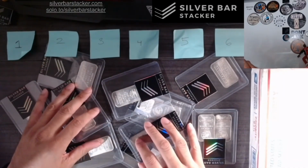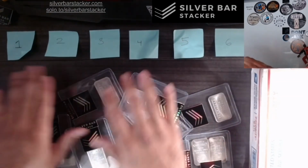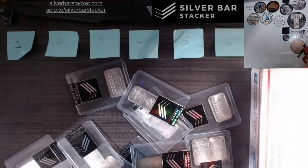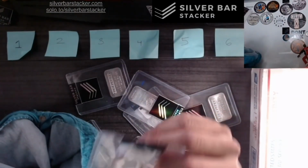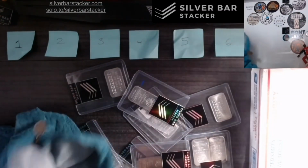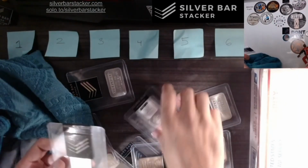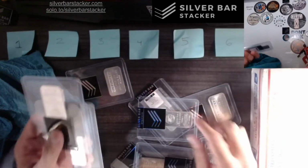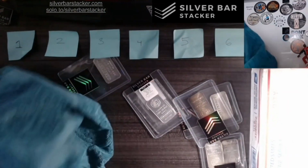So without further ado, let's go ahead and get started with the drawing and find out which of the first 6 entrants are going to receive what. Let's go ahead and put these inside the infamous SBS pillowcase. We've got one of the 400,000 minted YD logo bars, of which there are 5. So let's grab all 5 of those. There's 1, 2, there's 1 in there already. So 1, 2, 3, 4, and here's the 5th one. Okay, going into the pillowcase.